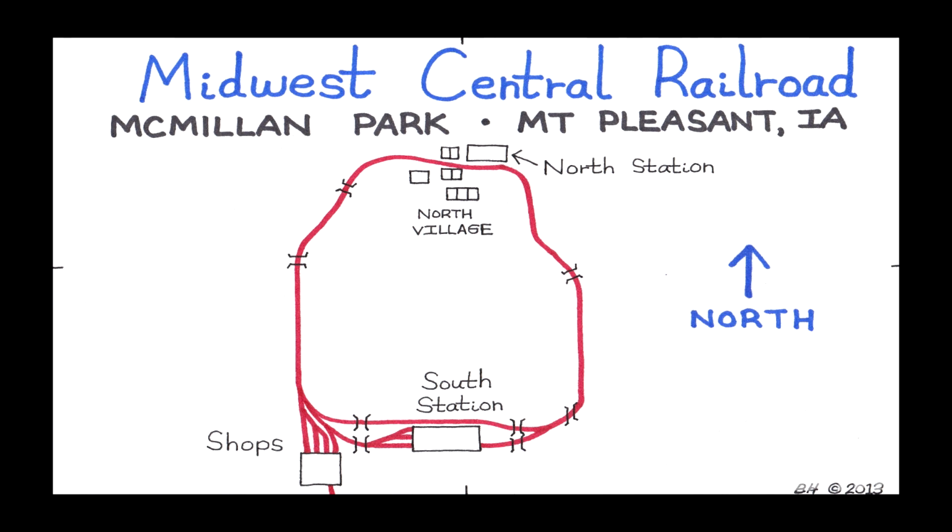With the acquisition of more equipment, including additional steam engines, diesel engines, and rolling stock, riding the Midwest Central quickly became a popular attraction to Old Threshers visitors. Today, more than 60 years later, the railroad is still chugging along as countless volunteers keep these historic trains running for future generations to enjoy.